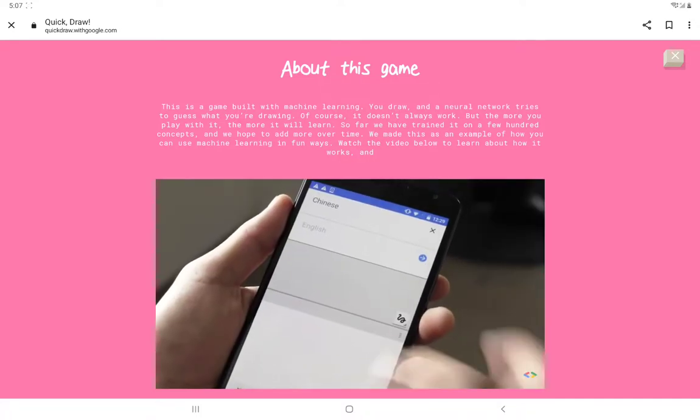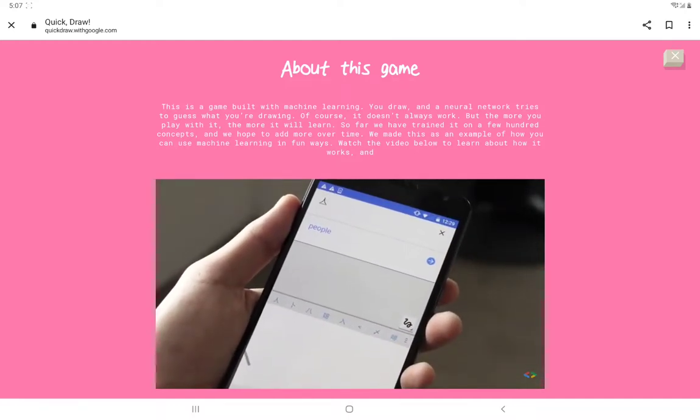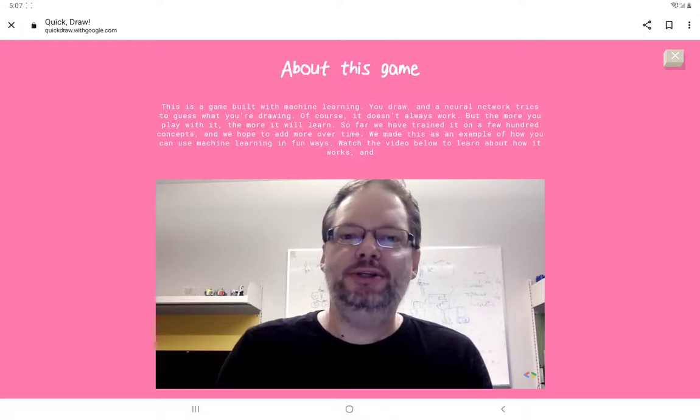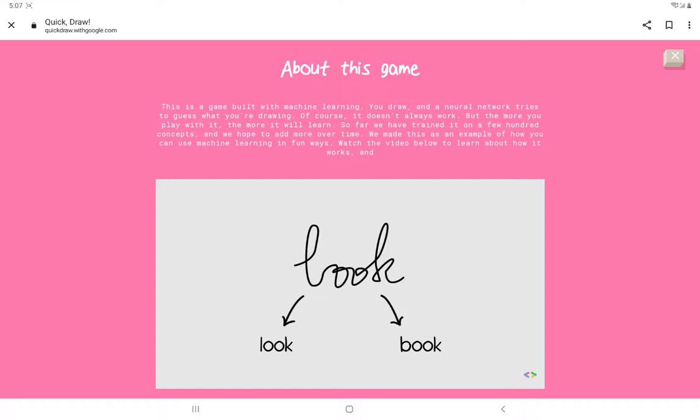It's an experiment that uses some of the same technologies that helps Google Translate recognize your handwriting. Yeah. To understand handwriting or drawings, you don't just look at what the person drew. You look at how they actually drew it. Which strokes did they make first? Which direction did they draw them in? You train the computer on millions of characters from hundreds of languages. Yeah. And over time, it learns whether you wrote look or whether you wrote book.